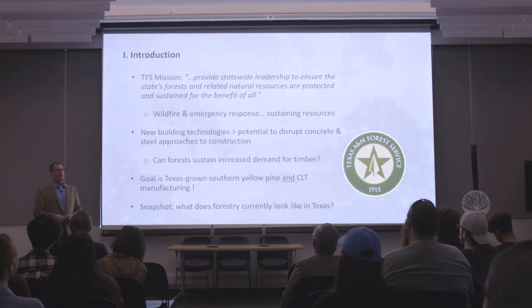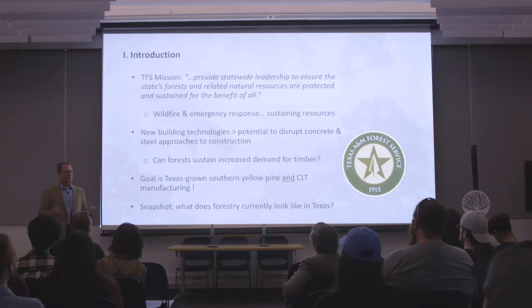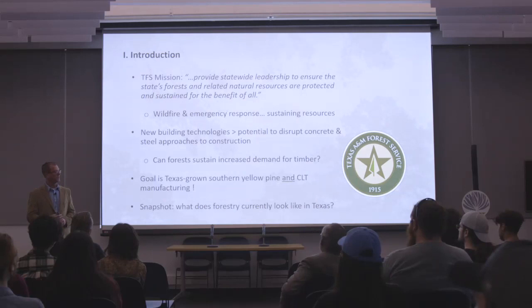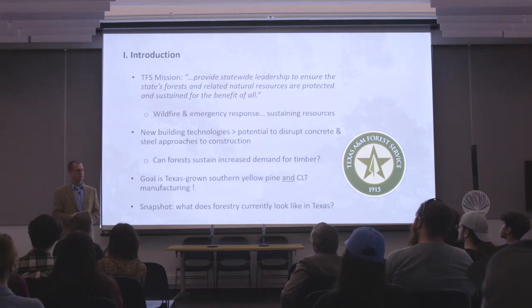Okay, so Texas A&M Forest Service, we're gonna start here. Our mission is to provide statewide leadership to ensure the state's forests and related natural resources are protected and sustained for the benefit of all. Our agency has two divisions. We have a wildfire and emergency response division, responsible for statewide management of all wildfires and a lot of emergencies that we have in our state. We also have the natural resource side, who is responsible for sustaining forests and related resources. That's the division that I happen to work for, in the resource analysis and economics program.